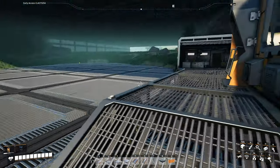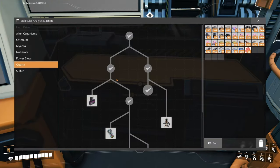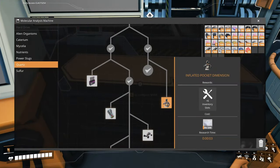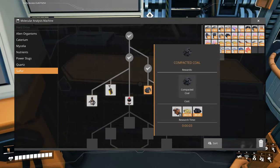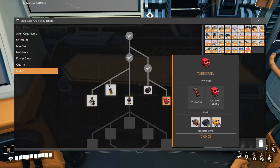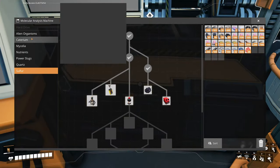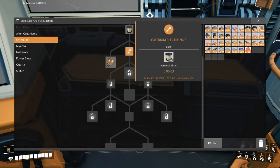Alright, can we research anything else? The whole point of that trip was to research stuff, so let's see, what else can we do? Inflated pocket. We do need more pockets, so I can craft all that. What are you? Compacted coal. Wait a minute. Hold up. The screws. How do I research the screws?